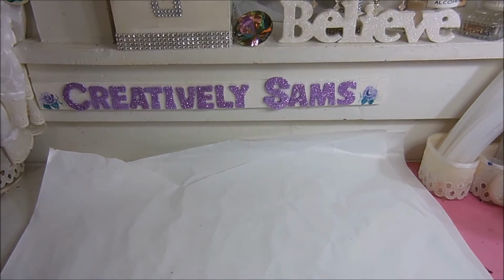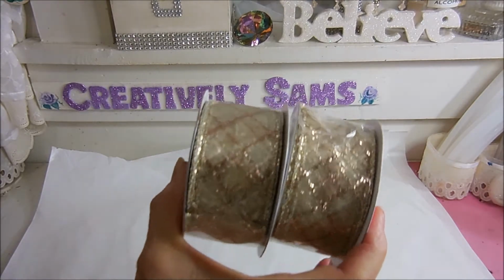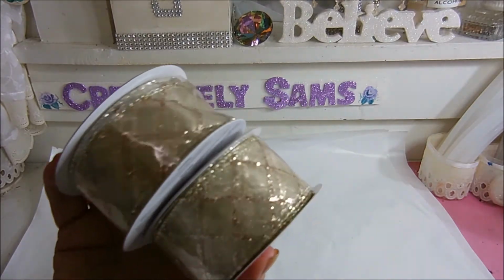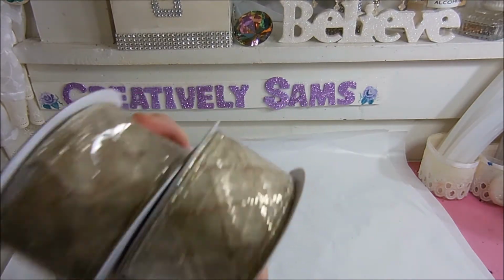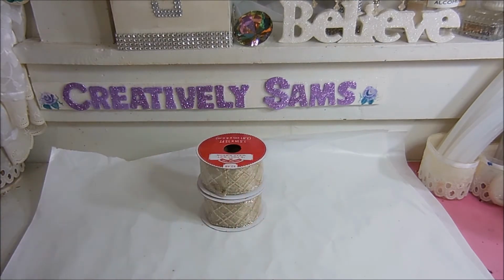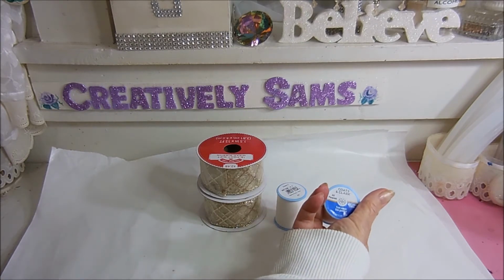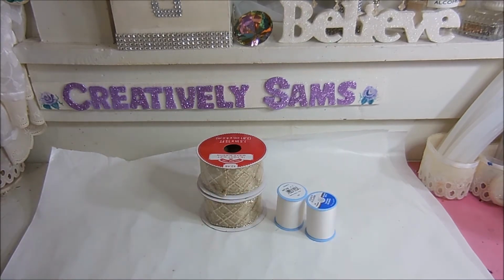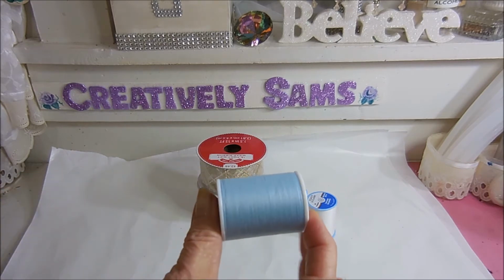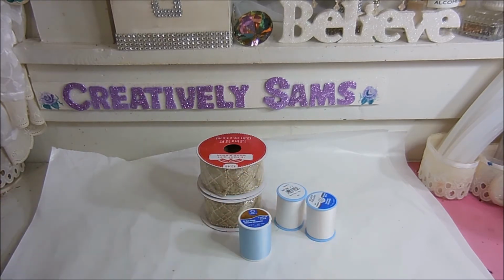And I only got a couple things at Walmart. I did get this ribbon, and I really liked it. It was actually champagne color instead of that bright gold. And I was completely out of white thread. So I got a couple of their Dollar Spool threads. And then I got a baby blue for that comforter that I'm going to be making for the baby.